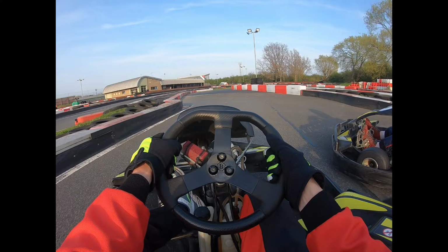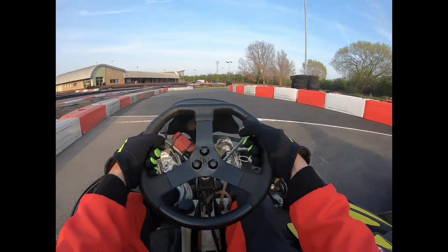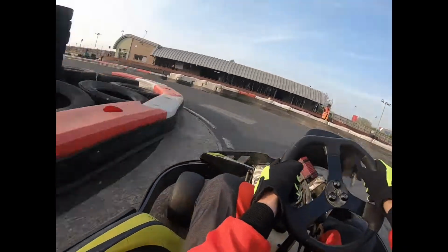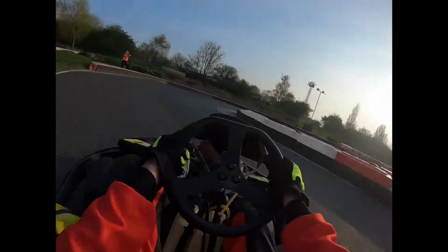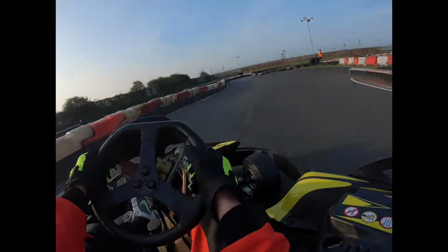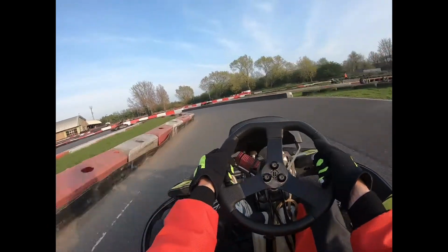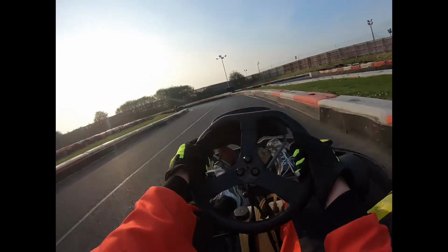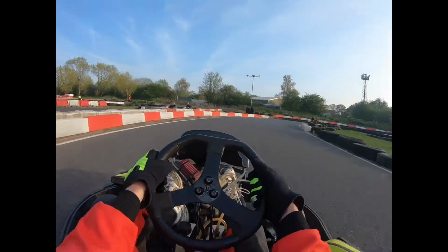Just minding my own business, taking a different line than I used to take a few months ago when the circuit opened up again. And to be honest with you, in the last couple of months since the circuit opened, I've been messing around with my driving style, and I've gone back to more of how I drove when the track opened. I'm back in the 51-second lap times again, so that's good. I'm going to build on that next time I go.